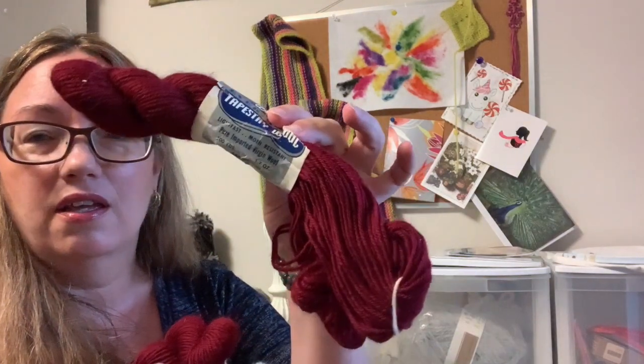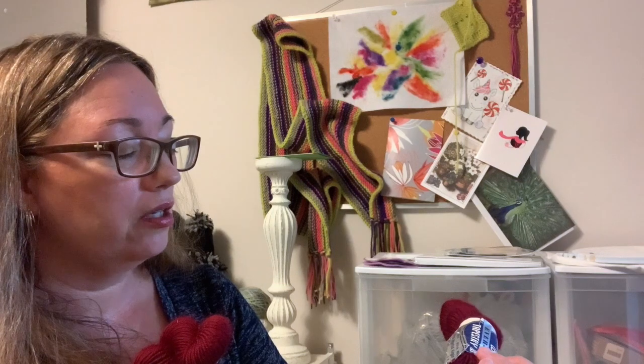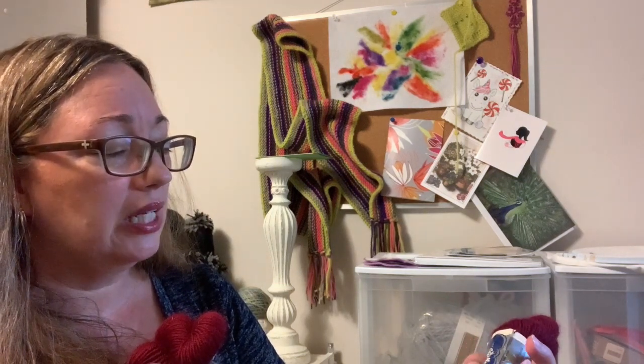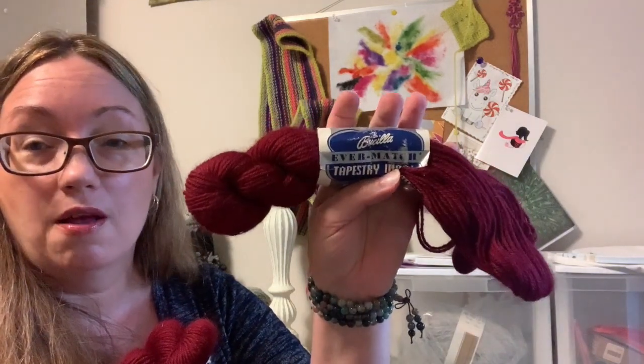Okay, I need to obviously consolidate this and find a bin or two just for this. But look, there's some larger. I could knit with this, couldn't I? Sure I could. It's tapestry wool, moth resistant, 100 yards, 1.7 ounces. Brucilla Evermatch tapestry wool.